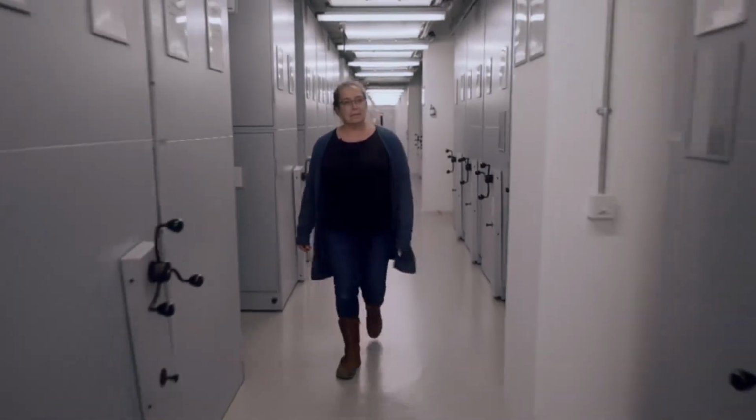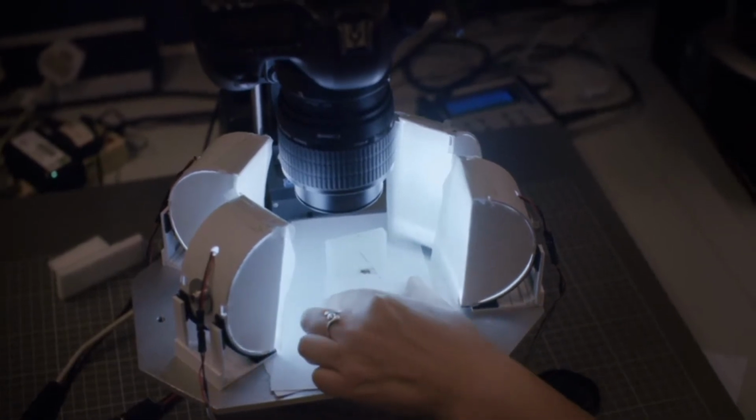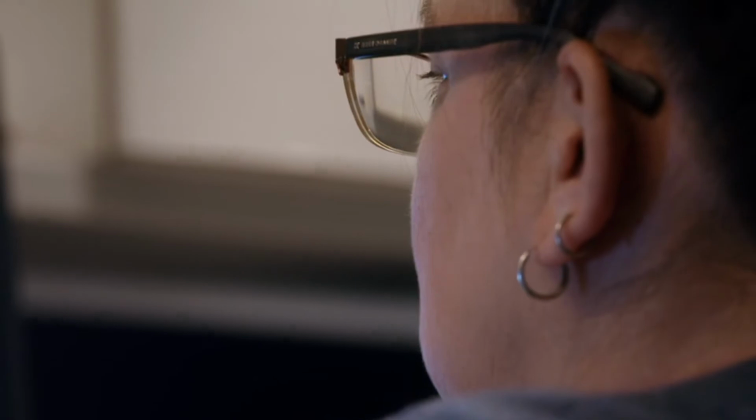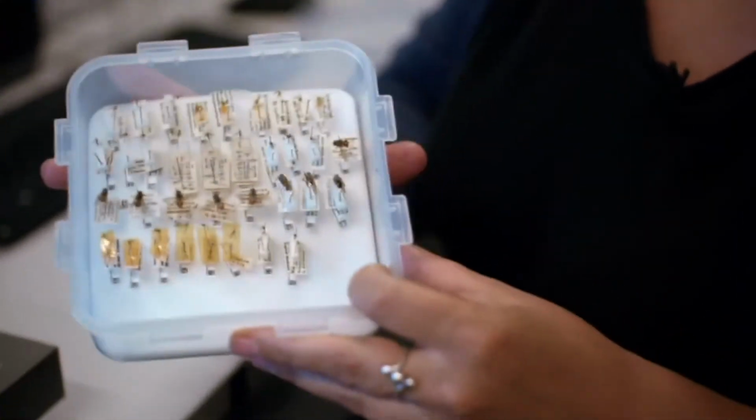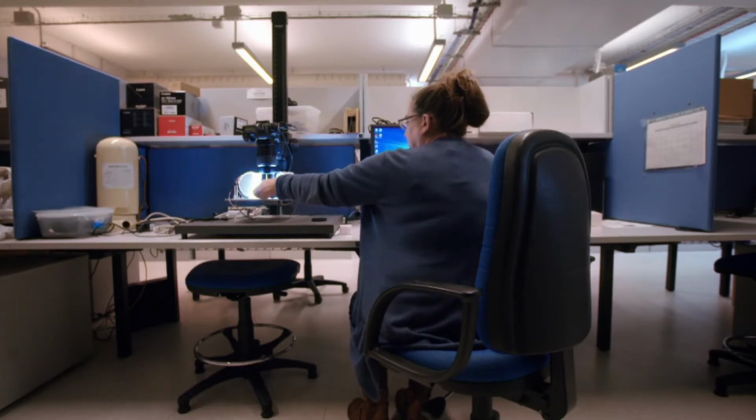Erica McAllister is one of the curators who looks after the museum's enormous fly and flea collection. She's part of the museum's ambitious mission to photograph every one of their 80 million specimens so that anyone in the world can see them. Today, she's set her sights on some of the most bizarre.